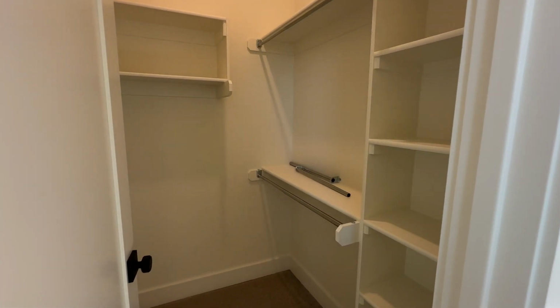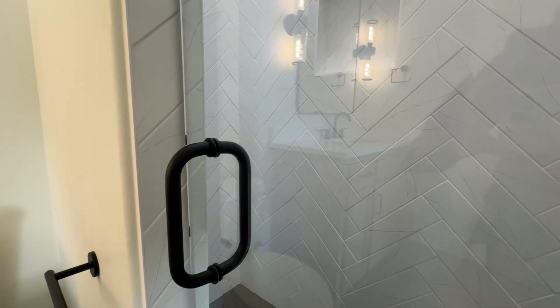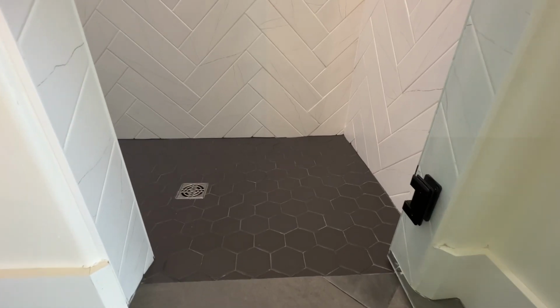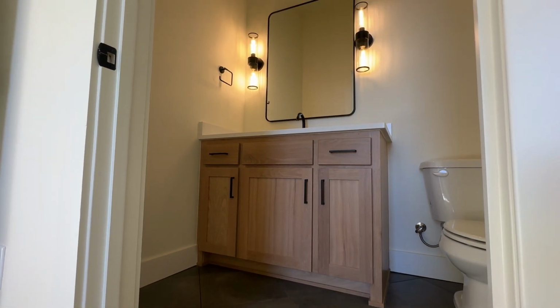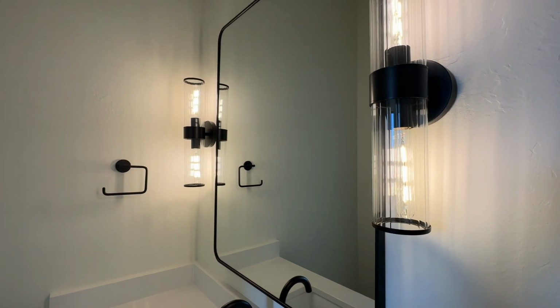And when you come in this bathroom, it's got a really pretty glass door that leads into the walk-in shower. They've got the herringbone tile, the way it's stacked. But again, the tile that's very cohesive. You've got those hexagon style tiles from the other bathroom on the floor of this bathroom. You've got the tile from the laundry room in here. But again, you've got the same mirror, but different and similar light fixtures. So everything is very cohesive, yet every space is unique and different.